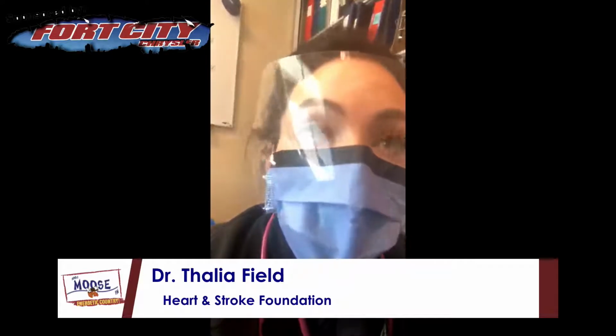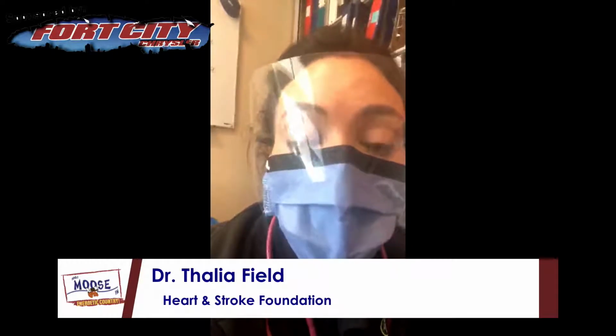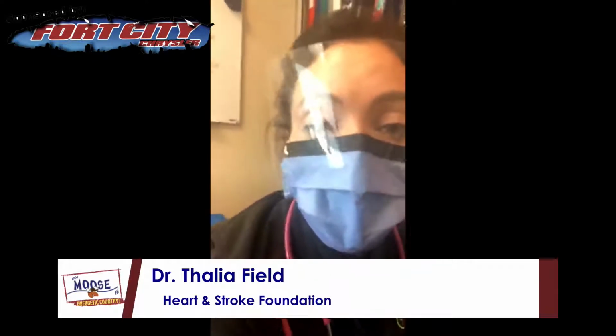Different parts of the brain control different parts of the body and different functions. So the symptoms you can have from a stroke will depend on the area that the stroke affects, but commonly strokes are associated with problems with movement, problems with speech, problems with vision, problems with cognition, and independent function.